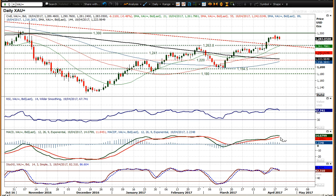I mean, the MACD lines are still fairly positive. Stochastics are usually a leader rather than following the RSI. So I'm a little bit reticent about calling that a sell signal, because I think it's more of a consolidation, really. And I think the market is just going to consolidate, possibly back to the 1260 to 1270 area.